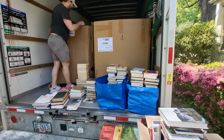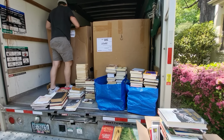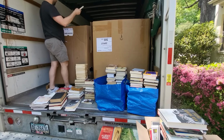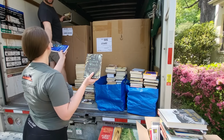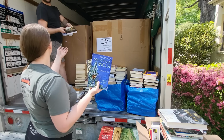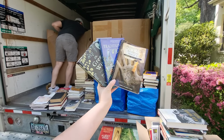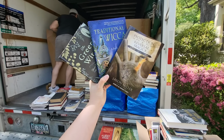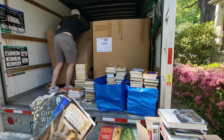Justin is leaving me in suspense. He just started digging and went, "Oh, babe, oh." All right, we got some witchy stuff. We got more witchy stuff. Wicca. Yes, that's what we like to see. That is what we're looking for. That is paper gold right there, as Max would call it.